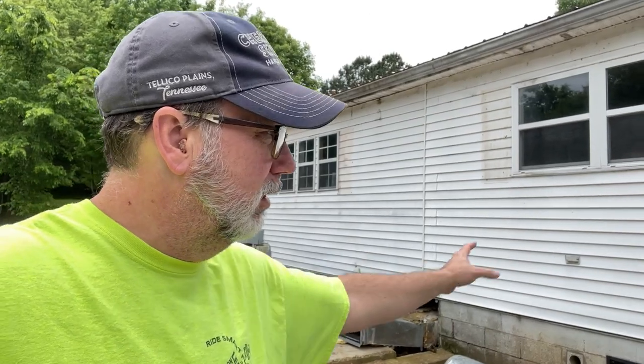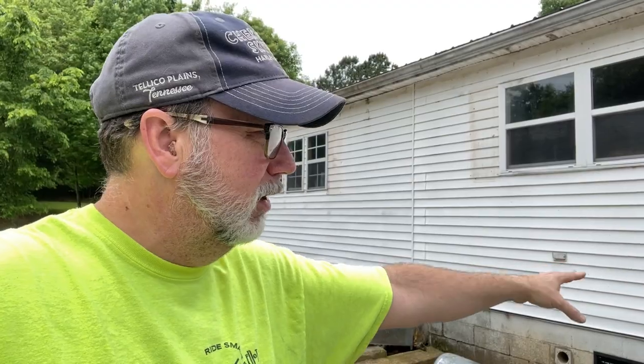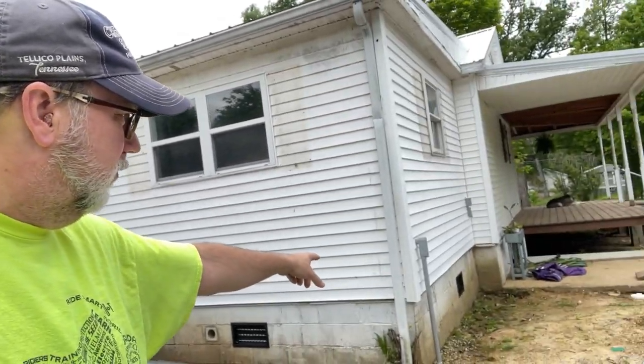I'm gonna replace that while we're in there, just temporarily, because we're actually gonna be moving that washer and dryer over into the corner of this back room here. And we'll probably put vents on this side.